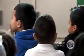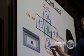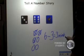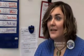10 more. Which direction do we go for 10 more? There you go. 56. Adding up the amount of days we've been in school, telling number stories. All kinds of interactive. You'll also see lots of songs that my kids like to sing about math. Dollar has 100 every time. How many pennies are all that money?